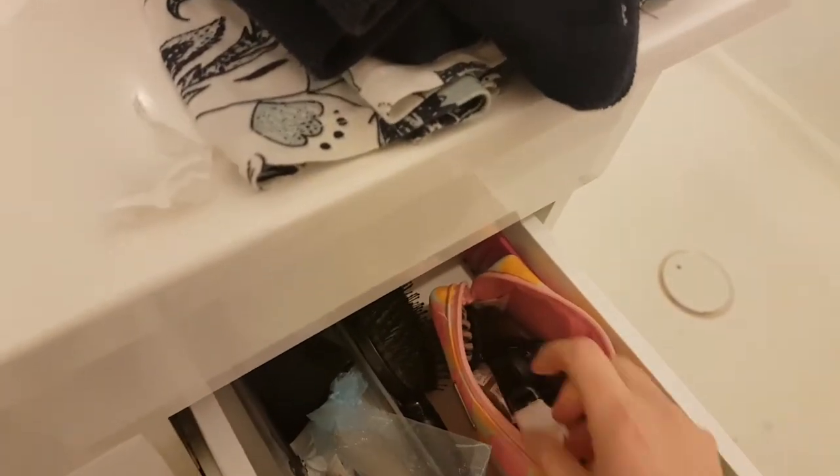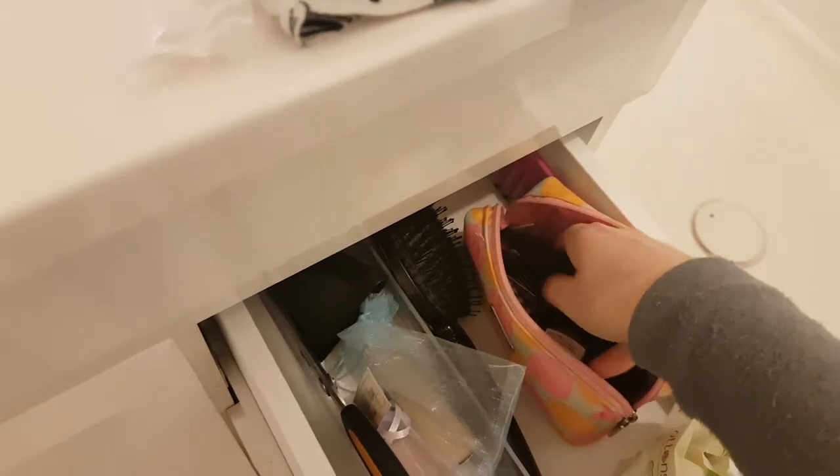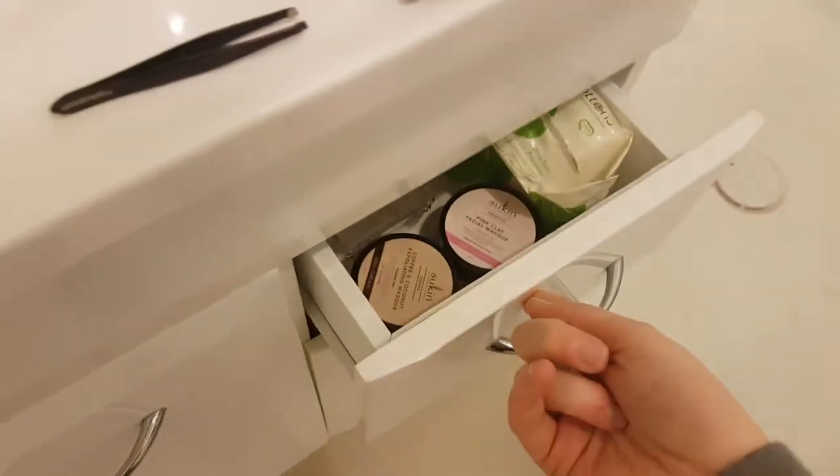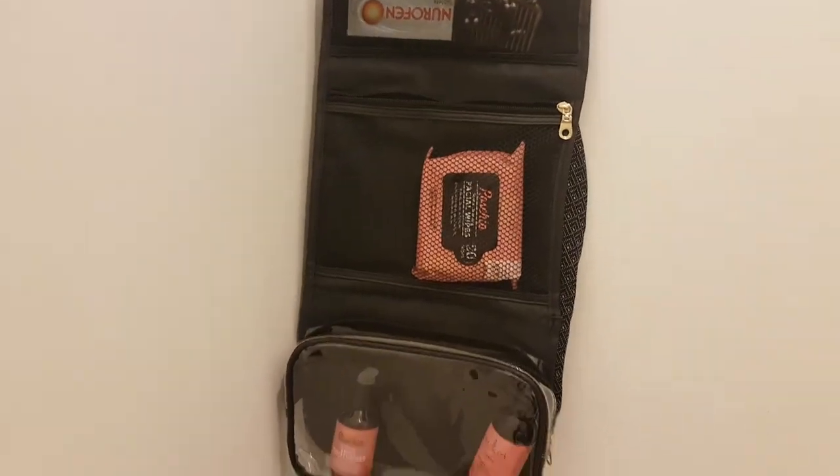No, I think I'm pretty good in this area. Sorry if anyone's watching with earphones and that was really loud. I do deeply apologize. So I'm not going to take anything else. I might just take some tweezers with me, get Joseph to put them in his other stuff. So that's my toiletry bag, just about organized.